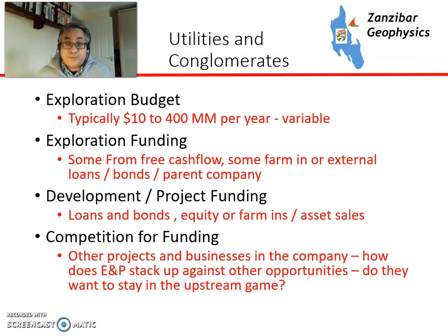Utilities and conglomerates. Again, the budgets can be quite variable depending on how much they're into E&P. Used to be very fashionable about 5 to 10 years ago. Now it's declining because they're moving to other projects within the company. How does E&P stack up against other opportunities? How does it go in with the ESG agenda that they may have? Do they want to stay in the exploration game?